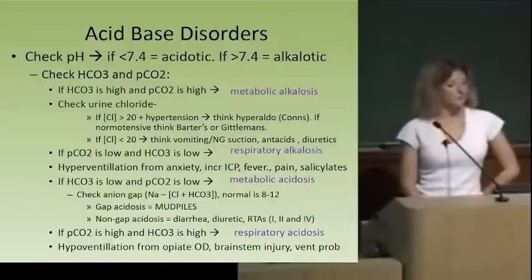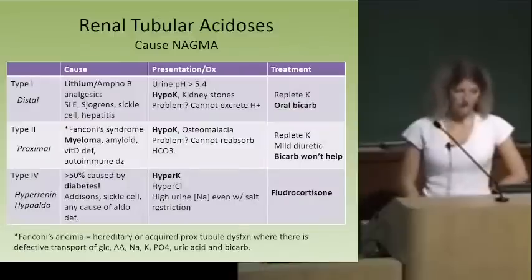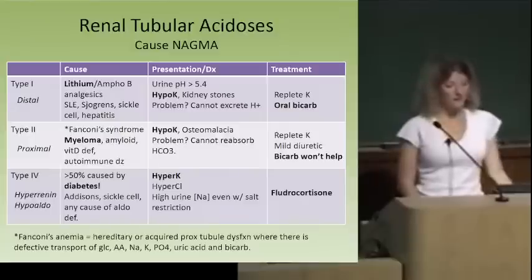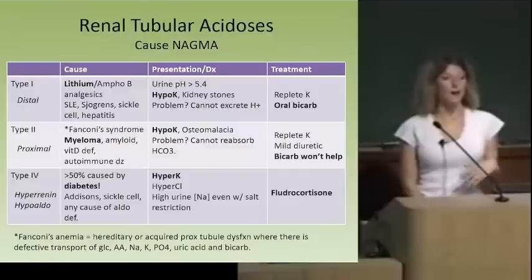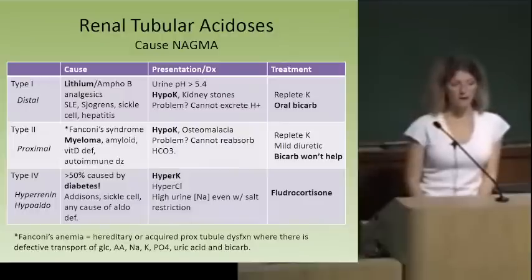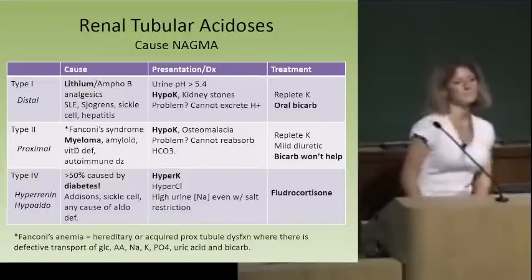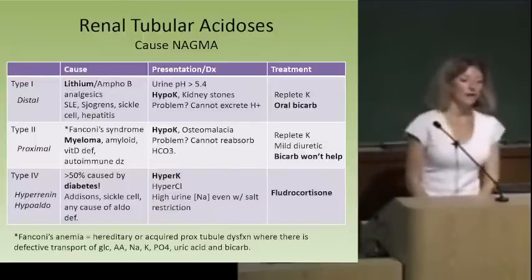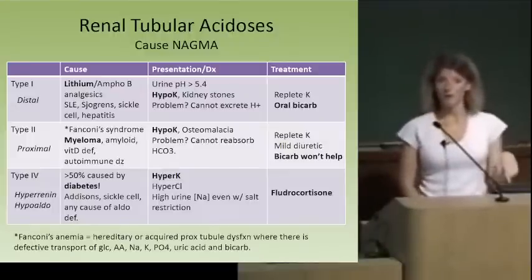acidosis. So type 1, is it proximal or distal? Distal. And the causes, lithium is the main one that I've seen in clinical vignettes. And at presentation, the things to remember are that the urine is alkalotic and in the blood there's low potassium. So how do we treat type 1 RTA? We'll give them bicarb. Because the problem is with proton excretion, giving oral bicarb will help. That's in contrast to type 2 that we'll talk about right now.